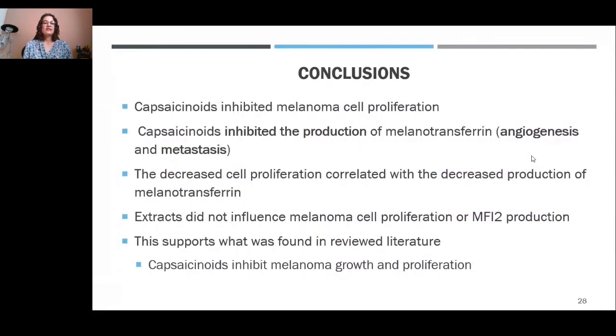So capsaicinoids did inhibit the melanoma cell proliferation, and they also inhibited the production of melanotransferrin. The decreased cell proliferation correlated with a decreased production of melanotransferrin. Extracts, however, did not influence melanoma cell proliferation or the melanotransferrin production. This supports what was found in previously reviewed literature, where capsaicinoids did show inhibition towards melanoma growth and proliferation. However, extracts were shown to exacerbate or worsen melanoma growth.